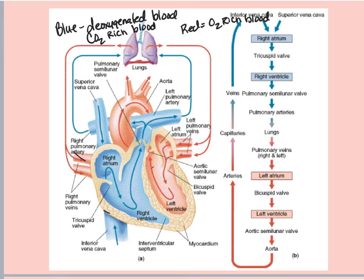And that means that if we have to start somewhere, we can just start with the atria. The atria contract first, and they contract at the same time. And when they do, they squeeze blood from the atria to the ventricles. So blood is going to flow from the right atrium into the right ventricle, and at the very same time, blood is going to flow from the left atrium to the left ventricle.